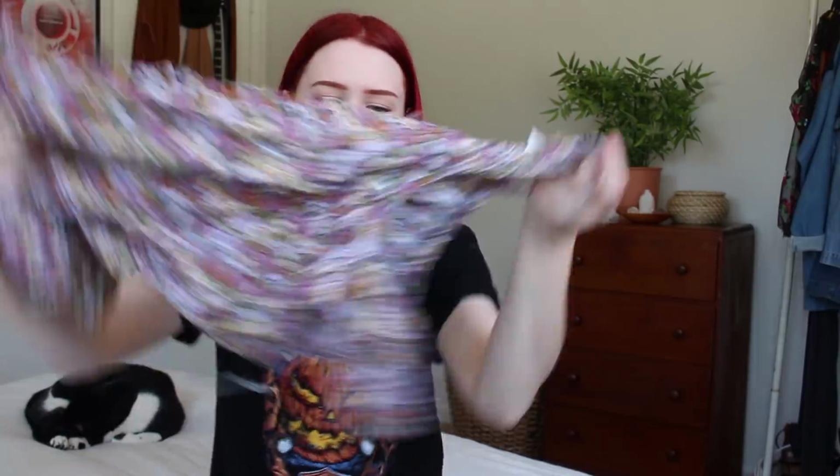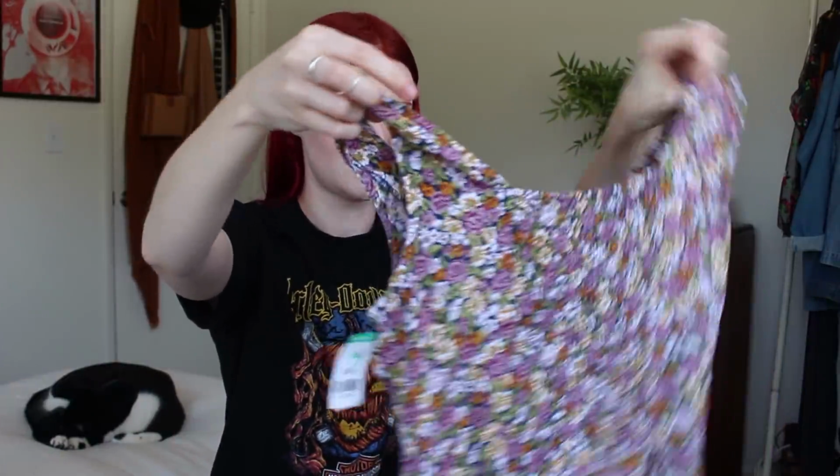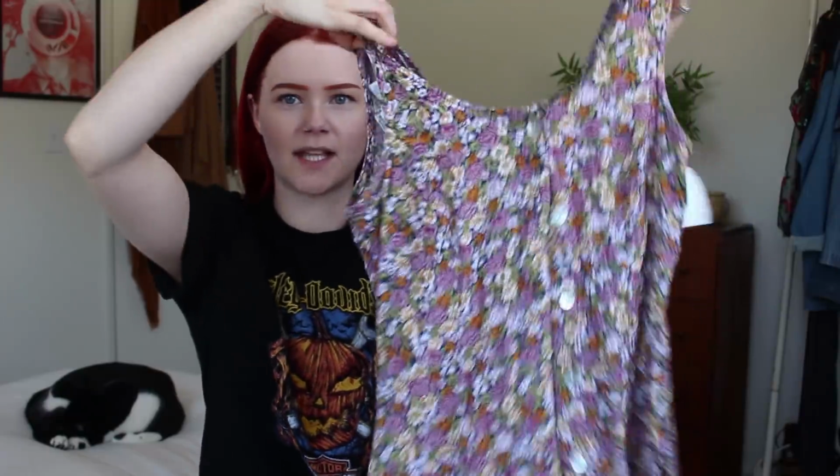But first, I went through the dresses and I found this one, which normally I would not be into, like purples and stuff, but this has orange in it, and I feel like it's a way for it to match okay with my hair.